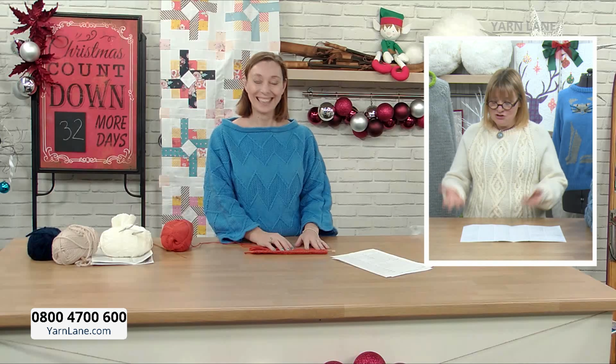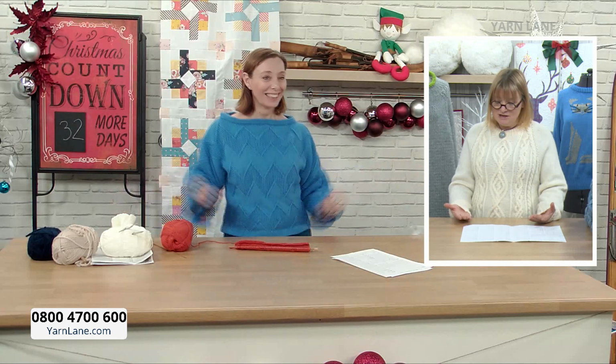But again, because you're knitting it, it's up to you. You can knit it as long as you want. It tells you how long to knit it, but if you want it longer, or if you want the sleeves longer or shorter, whatever, you can. But it's a really lovely pattern to knit.